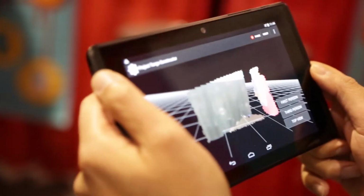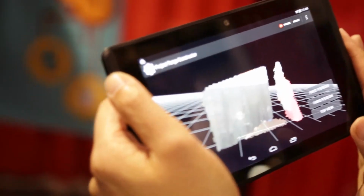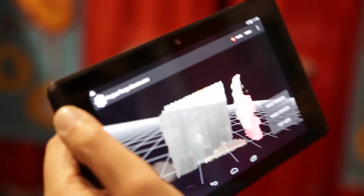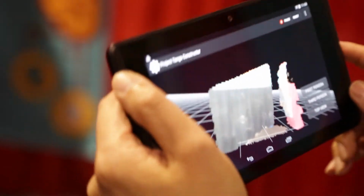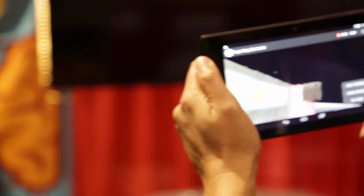This last application is called Constructor. It uses Project Tango's motion tracking capability, its depth sensing camera, as well as the regular RGB camera to create a 3D mesh of the surfaces around me as I move around. And so what I'm going to do is slowly move the camera around, and you can see it's starting to create an image, a scan of this booth area here.